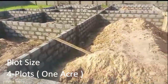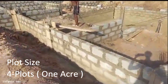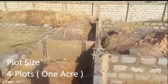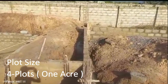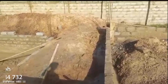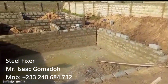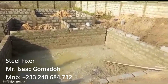It's always a constant rain, and so henceforth we have to check the weather. Someone wrote in my comment section, you should check the weather forecast. Sometimes it's unpredictable. You can check the weather, it says there's no rain, before you notice it's raining. That's what happens sometimes. So I'll check it next time in case I want to set my team out to build. We need to check the weather and see if it is okay to cast concrete or to even do any work on that day.